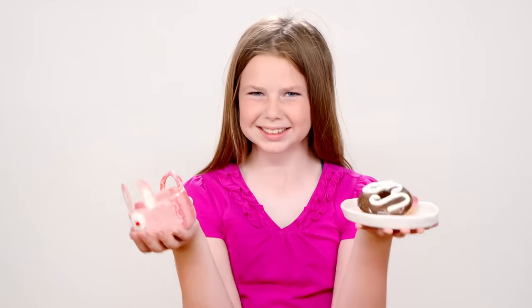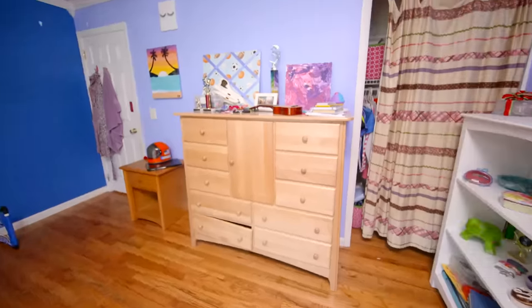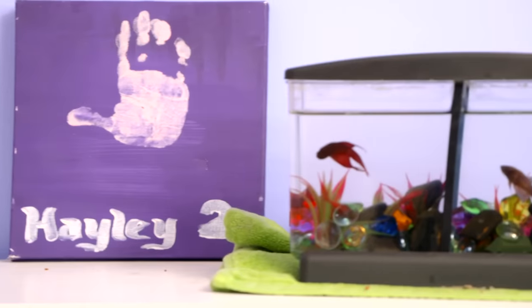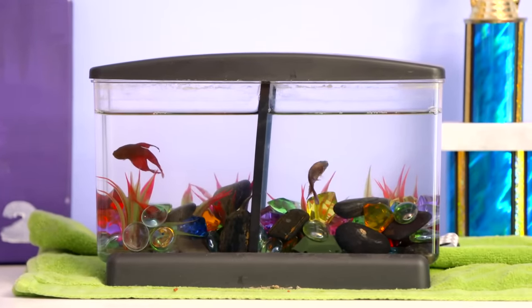11 years old. I love playing with clay. And I love collecting jewelry. Haley, this is your bed. Yeah. You obviously have a lot of things. You have some paintings, some jewelry, some fish. What are their names? Princess and Lava.